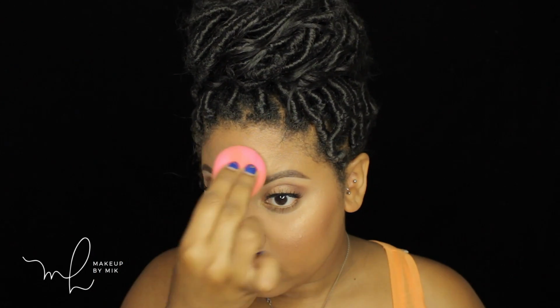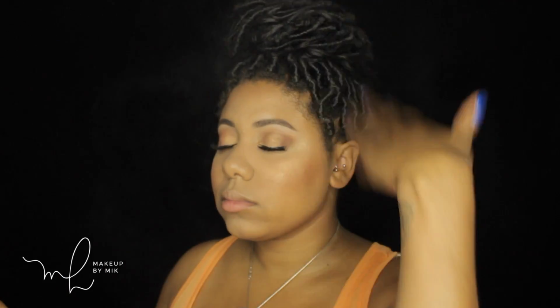A little beauty blender out on it. Yeah. I'm thinking lovely thoughts. Okay, I really enjoy this. And then I'm just going to spray a little bit with the Urban Decay Long Lasting Setting Spray, the All-Nighter. Just let everything sit.